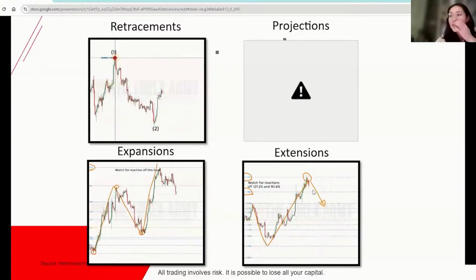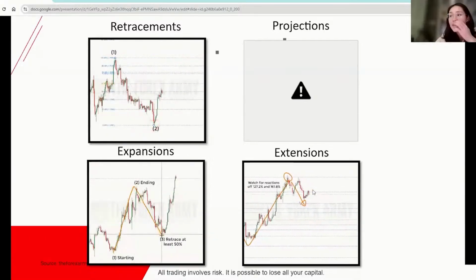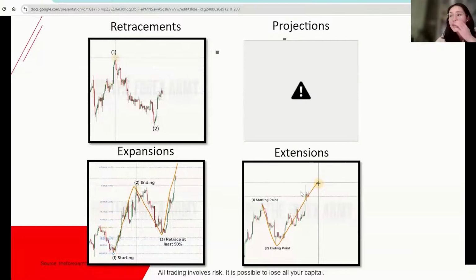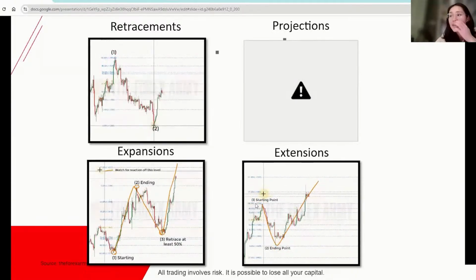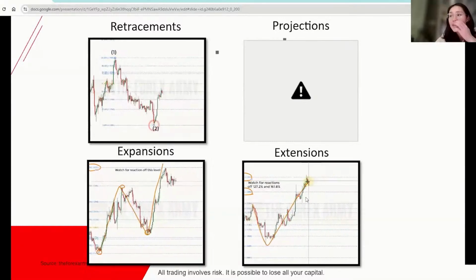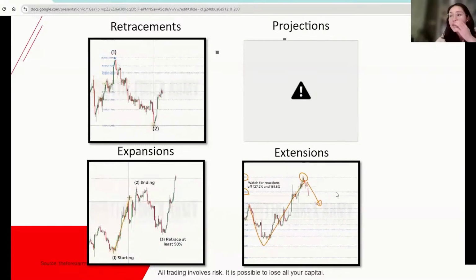Okay. As for extensions, we are looking for reactions off of the levels that are greater than 100%, so 127 and 161. And for extensions, we are looking for this nugget tick kind of shape. So you can see our starting point, ending point here for our trend line. Once price has fully surpassed that 100% starting point, then you can go in and use this technique. Okay, so we're basically watching for reactions off of the 127 and 161 for this technique here.